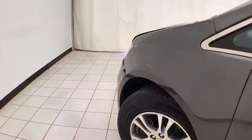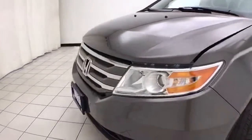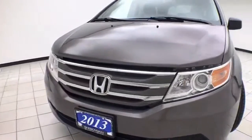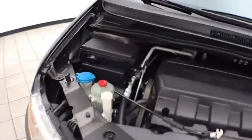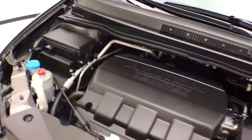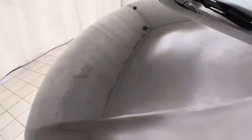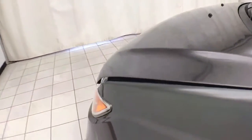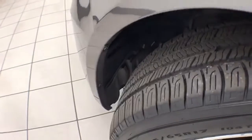Under the hood, this Odyssey is a 3.5 liter V6, 248 horsepower. And just as clean under the hood as the rest of the van. EPA fuel economy estimates an average of 18 miles to the gallon in the city, average of 27 on the highway, and approximately 60% of the tire tread left.